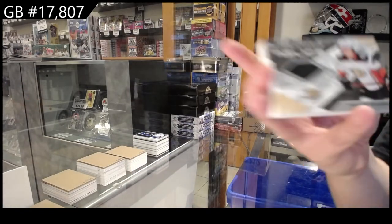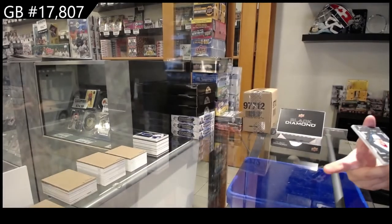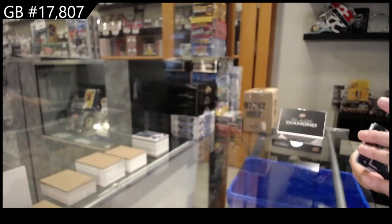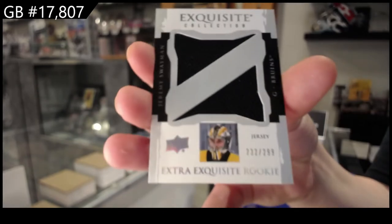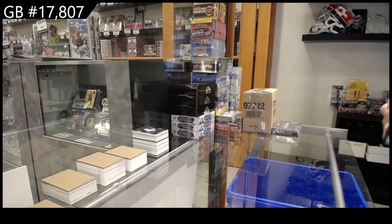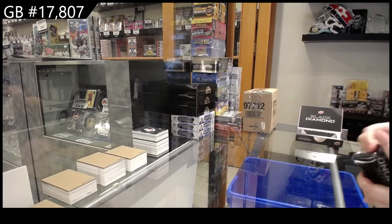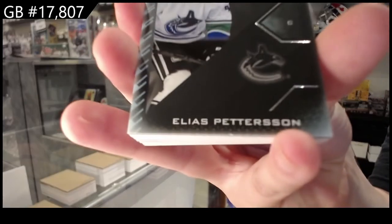Diamond Debut Relics Jersey for the Anaheim Ducks of Trevor Zegras. Rookie Gems, numbered to 399 for the Red Wings, Lucas Raymond. And Extra Exquisite Jersey, numbered to 299 for Boston, Jeremy Swayman. Base for Vancouver of Elias Pettersson.